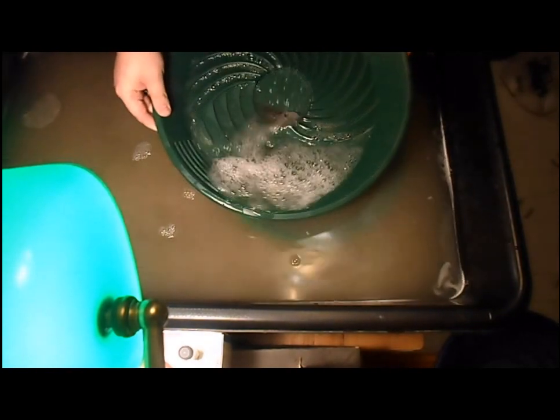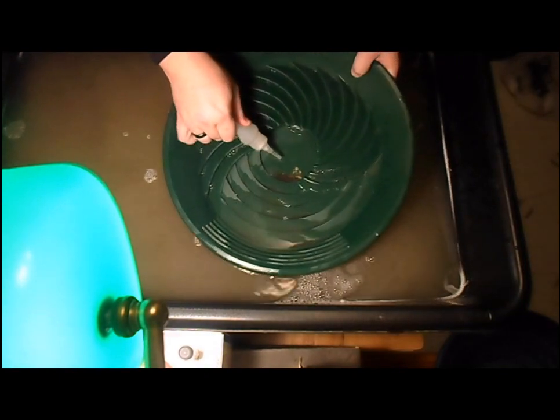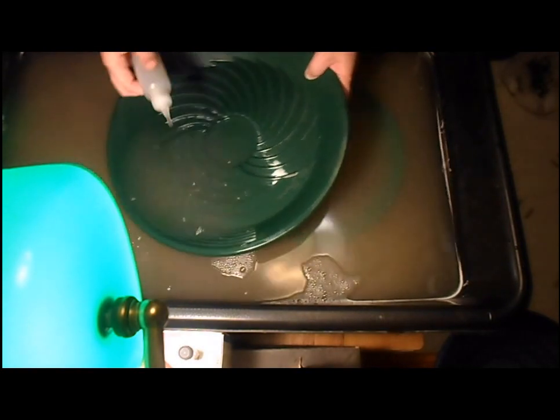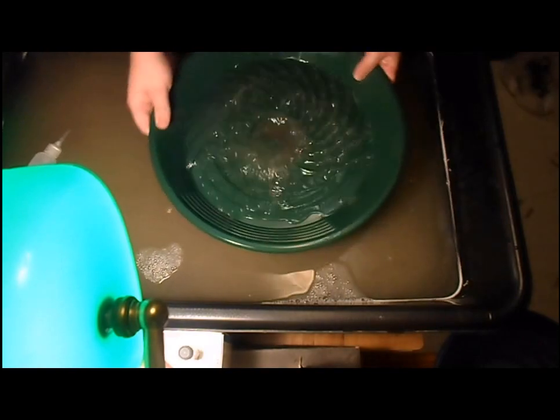So again, we're just gonna try to... Again, this was a dumb idea, dumping this stuff into here, but oh well. I'm just gonna just kind of suck it all up, since we know it's gold bearing. And I can trim it out in the pan later.